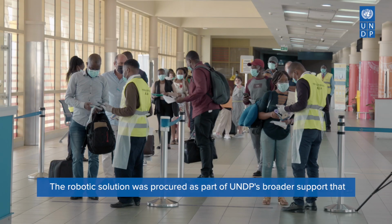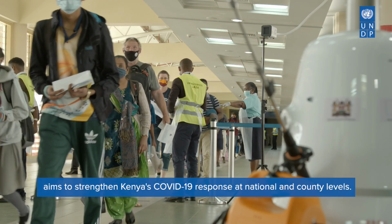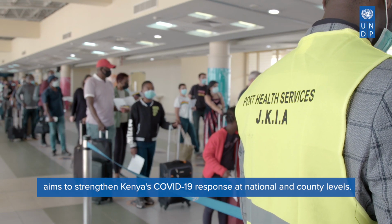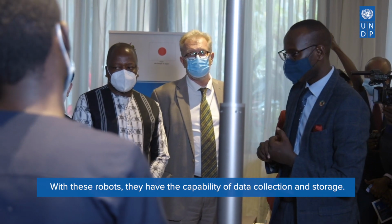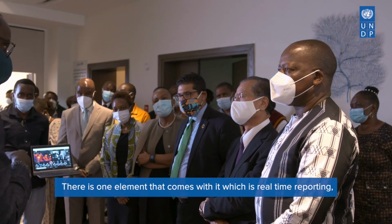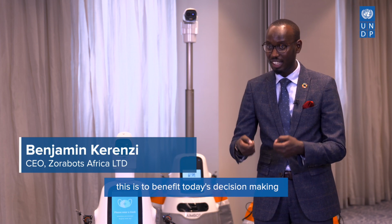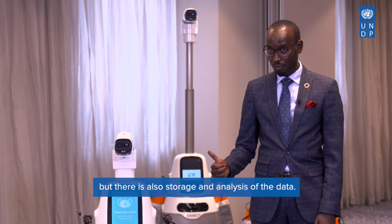The robotic solution was procured as part of UNDP's broader support that aims to strengthen Kenya's COVID-19 response at national and county levels. With these robots, they have a capability of data collection and storage. There's one element that comes with it, which is real-time reporting. This is to benefit today's decision making, but there is also storage and analysis of the data.